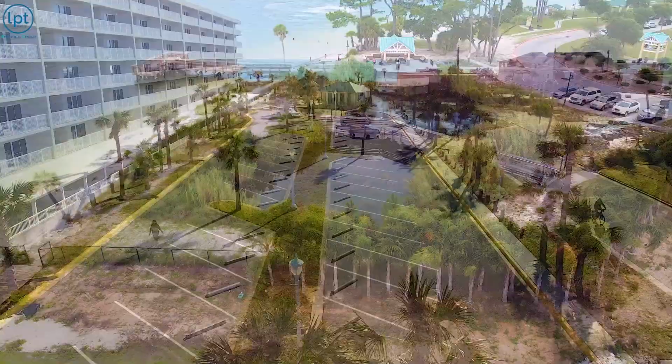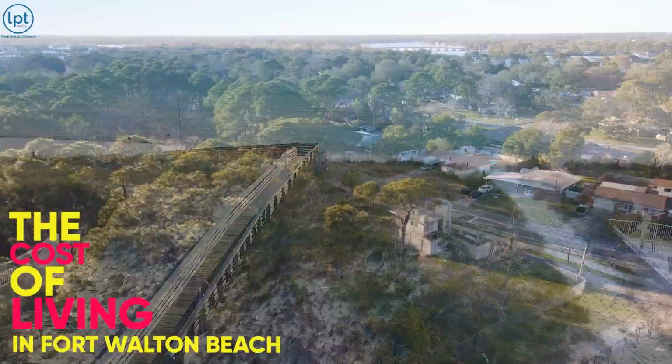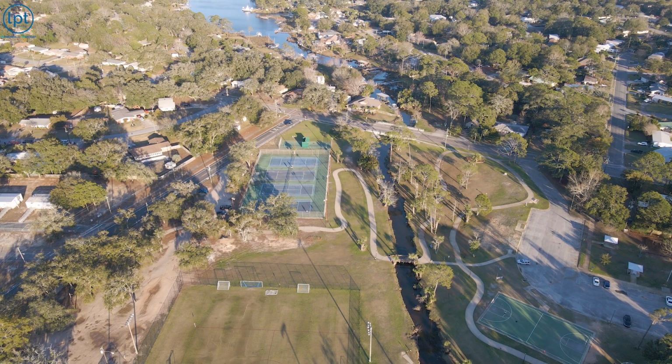So in today's video, we're going to peel back the curtains, like I said, on the cost of living here in Fort Walton Beach. And we're really going to break this down. This is not going to be a super quick video. I'm going to break down actual costs of the main tenets of living in Fort Walton Beach. And if you're thinking about moving to a city that's nearby, this is going to be true for a lot of the nearby cities as well. Although it won't be perfectly accurate, it will be very, very close.